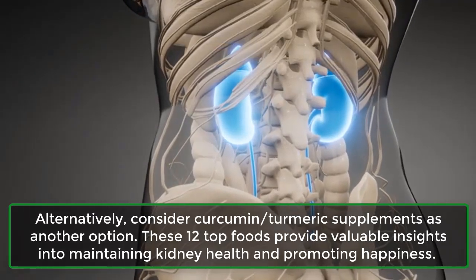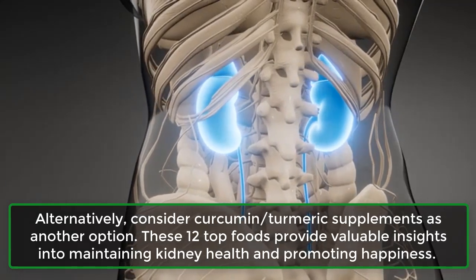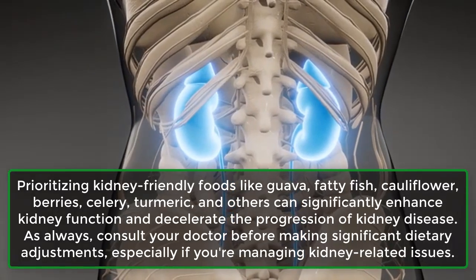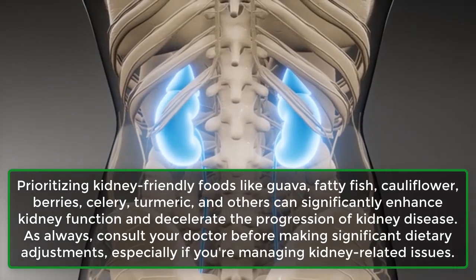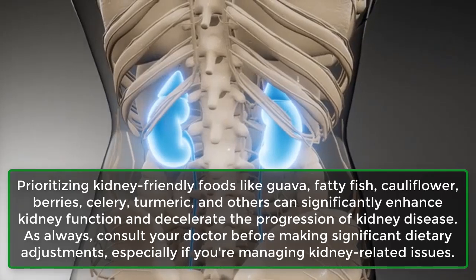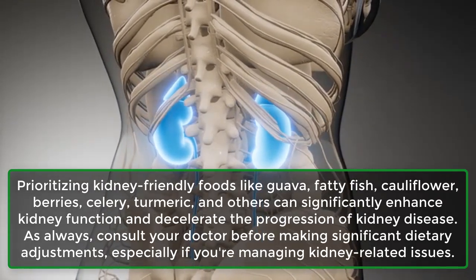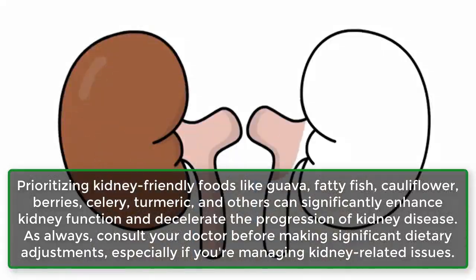These 12 top foods provide valuable insights into maintaining kidney health and promoting happiness. Prioritizing kidney-friendly foods like guava, fatty fish, cauliflower, berries, celery, turmeric, and others can significantly enhance kidney function and decelerate the progression of kidney disease. As always, consult your doctor before making significant dietary adjustments, especially if you're managing kidney-related issues.